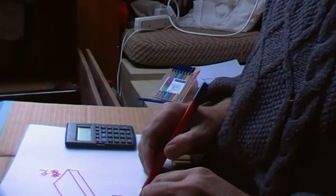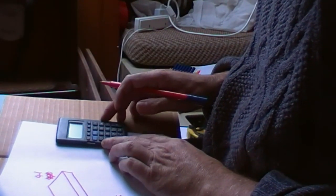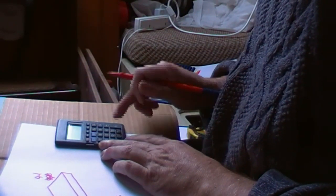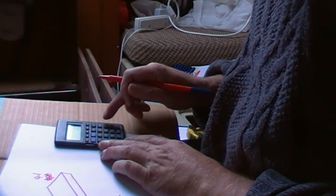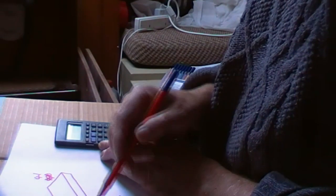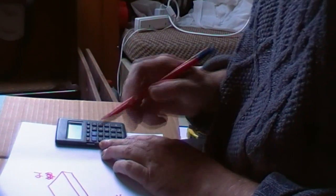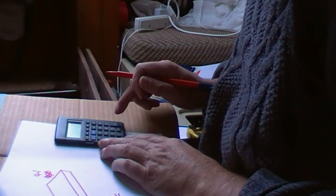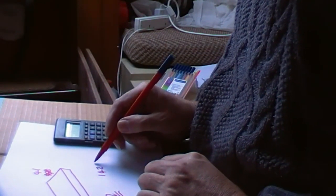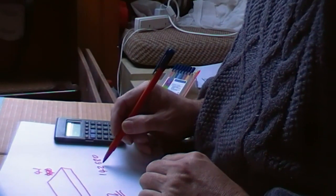Right, so let's work out. 132 is what I theoretically worked out, and obviously it's going to be a bit more than that, which is great because I was aiming for 150, so let's see if we can get to that. So it's 120, which is the length in centimetres, times 41, which is the slightly bigger width, times, and we'll do the smaller bit and then add the little triangle at the bottom on, times 29 equals 142,680.